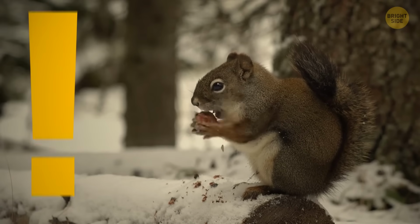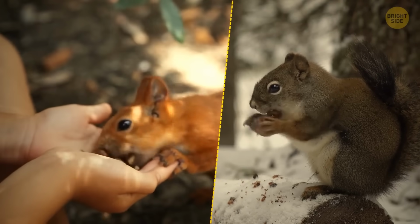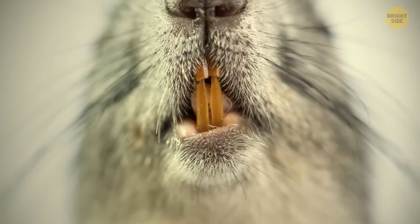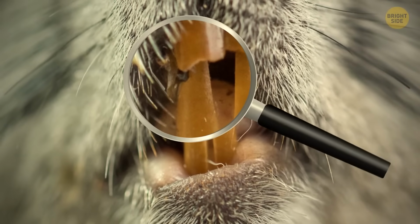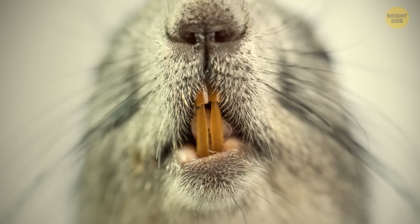Squirrels' teeth never stop growing, but the animals wear them down by gnawing on nuts and other hard foods. The front of the rodent's teeth is actually orange. It's because they're covered in special tough enamel. Bet you're glad you don't have that to deal with.